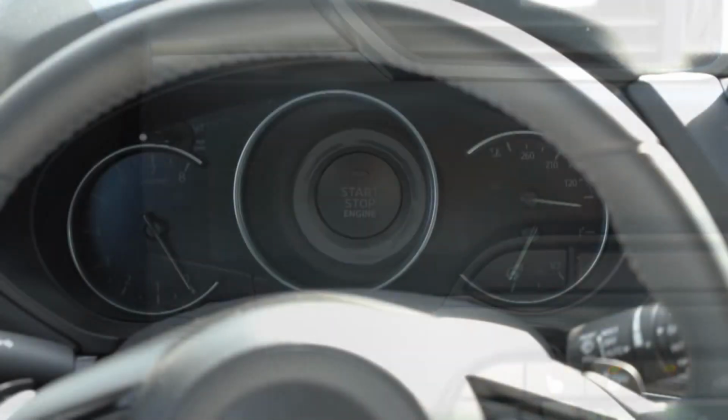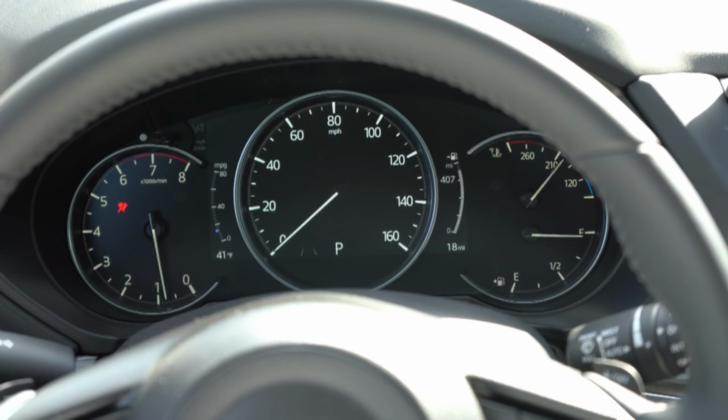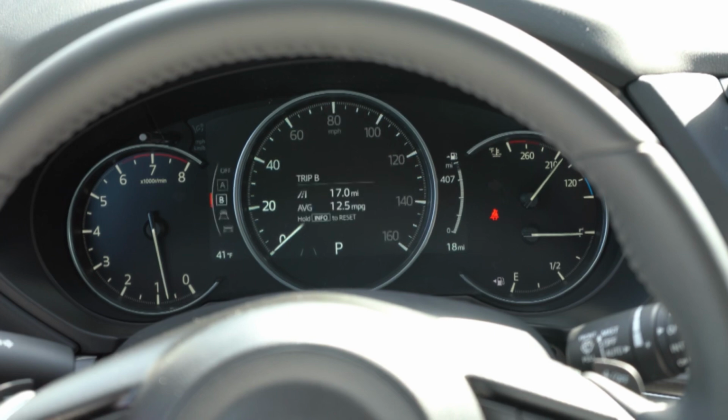But then upon startup, tachometer is all the way to your left, speedometer is front and center. By the way, there is going to be a larger 7-inch LCD display if you were to go with one of the Turbo trim levels. Obviously, we don't have that today, but still, overall, pretty much everything you could possibly want up there. You do have how many miles you have left until you hit empty. That's going to be located immediately to the right of that center speedometer. And of course, if you press the info button on the left side of the steering wheel, you can adjust what is located within that center speedometer as well. So a bunch of different options there, since that is the digital portion of the gauges after all.